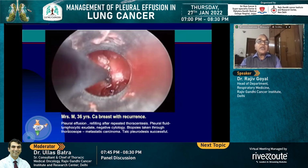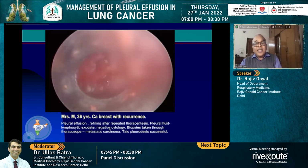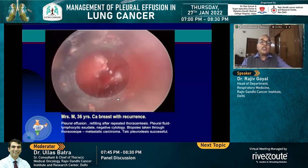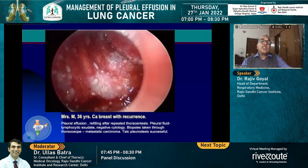Another patient, 36-year-old, breast carcinoma with a recurrence, pleural effusion refilling after repeated thoracentesis, pleural fluid a lymphocytic exudate, negative cytology again, which is why the thoracoscopy had to be done to confirm. You find that again the pleura is actually studded with nodules, and once you go inside, you find that the whole pleura is studded with nodules, and not unsurprisingly in this case, it was a metastatic carcinoma, and a talc pleurodesis was done, which was successful.